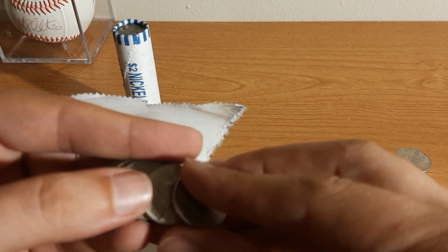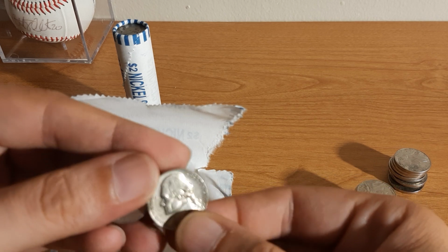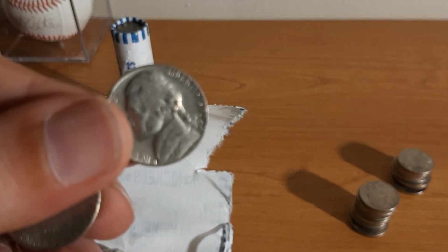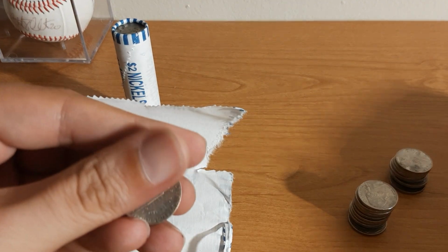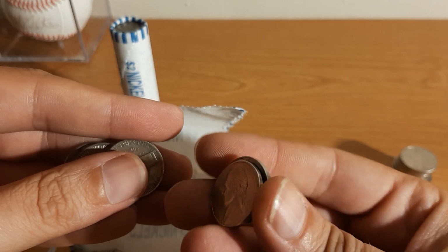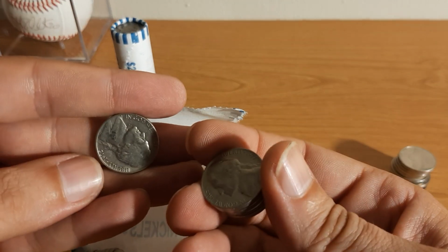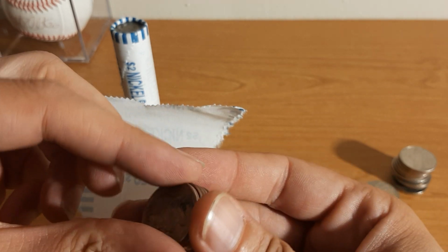About halfway through the first roll here. A 70. See if I can get that focus. That is a 70S, which I have had a few of those sell in the past, so I do have a few of those in back stock. I do have most of the coins that I have listed, I do have multiples of.